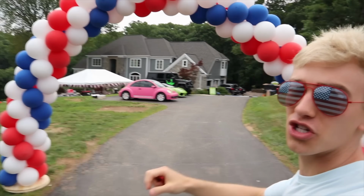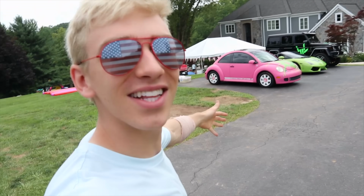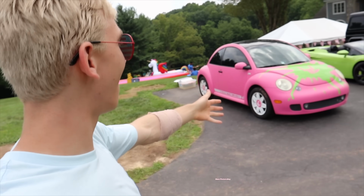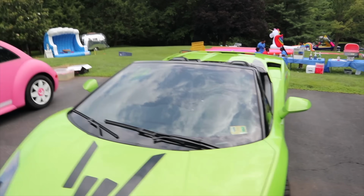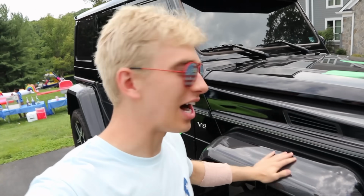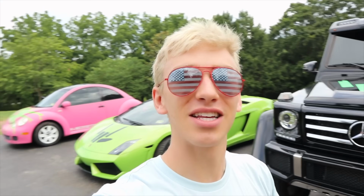All right, so without further ado, you gotta enter the Share Family House through the July 4th awesome balloon arch. So you walk through here, check this out. And you come straight to all the Share the Love cards. Check it out, we got the Share the Love bug back outside. We've got, of course, the Sharerghini with the top down because it's July 4th and it's the coolest thing to do. And then of course, we got the awesome Spy Wagon, G-Wagon mobile, ready to go. All the cars are displayed.